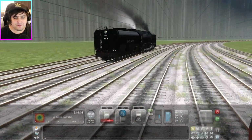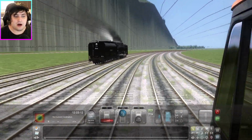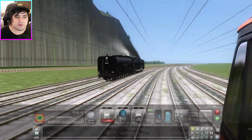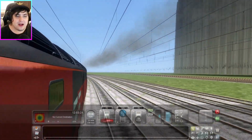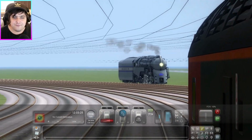Sorry, Hudson. How fast is the Union Pacific 844 going? Over 100 miles per hour. Let's see if we can try and stay in sync. I think it's doing about over 120 miles per hour. Let's try and slow down just a little bit so we stay in sync. I don't think we can stay in sync. Where's the Hudson? I have lost the Hudson. The Hudson's over there and it's falling behind.